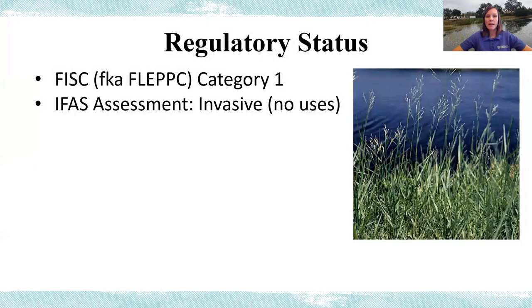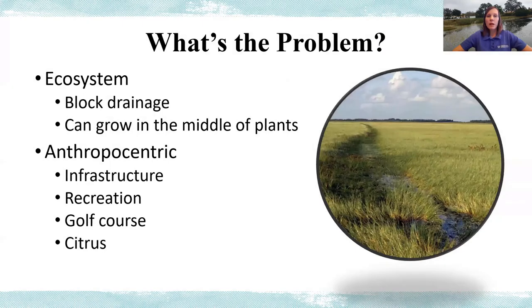Its regulatory status is Category I, so it's an invasive plant with no uses. So what's the problem? You can see in the picture that it can create quite a monoculture, and when it does that, it can block drainage. What I find most interesting about this plant, which I've been trying to control in many different places, is that it can just grow in the middle of other plants. If you have a bunch grass, it can grow right through the middle of that bunch grass, and then you have to make sure you target it with an herbicide that does not kill the thing it's growing right up in the middle of.